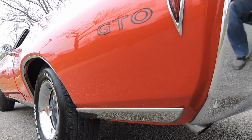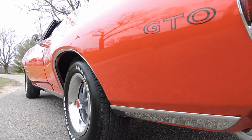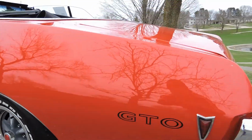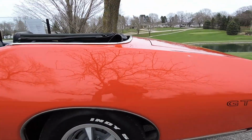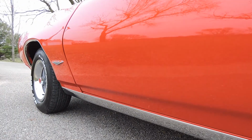Other than that, there weren't any paint imperfections anywhere on the passenger side that I could see, except for that front nose. Driver's side, same way, paint's perfect. No blisters anywhere on the car. Just very, very nice. We got one little tiny scratch here that needs to be touched up. That's it.